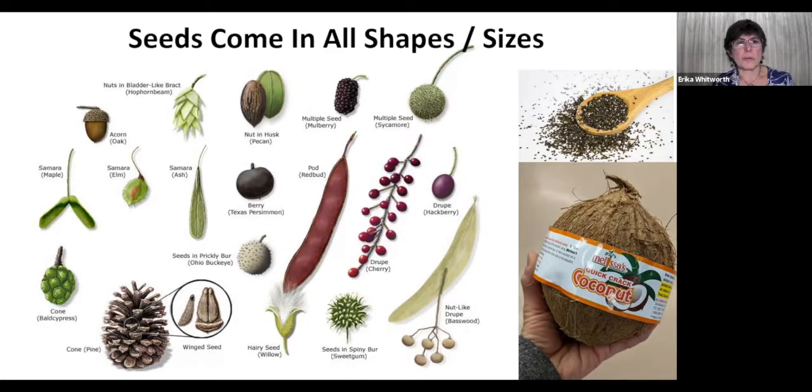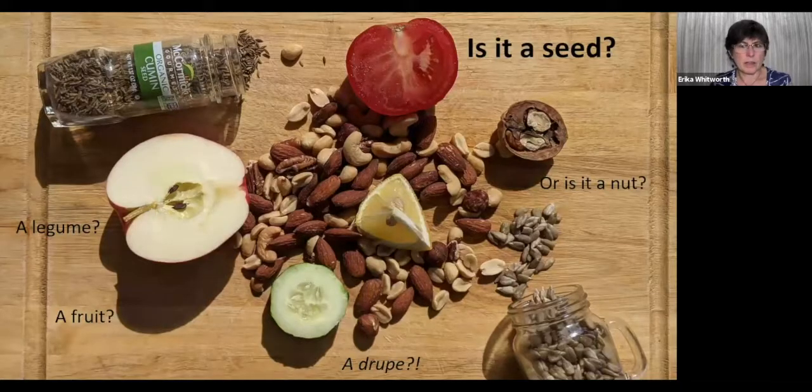So this is kind of a pretty slide of all kinds of different seeds, supposedly, but I wonder how many of these things really are seeds, and I think we'll get back to that. So, is it a seed? Is it a nut? A legume, a fruit, a drupe, and I'm sure we could come up with a lot more botanical terms.